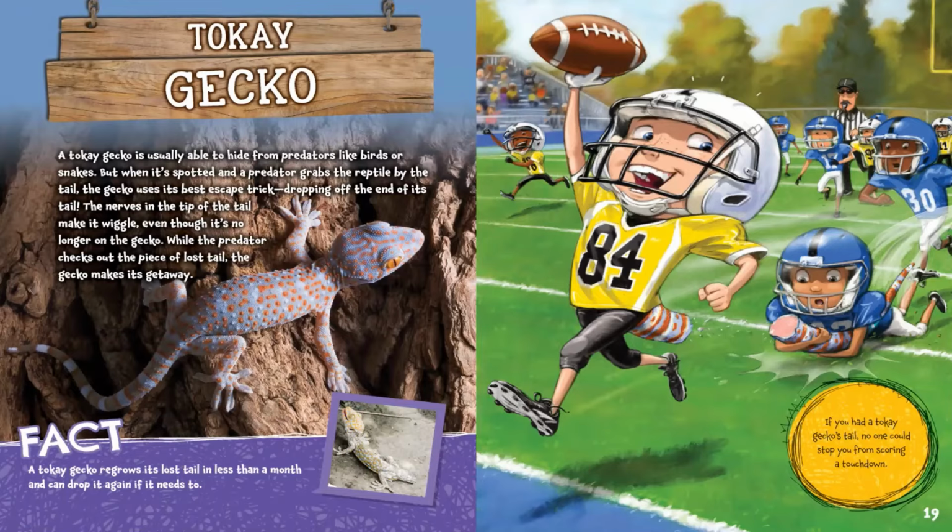Tokay gecko. A tokay gecko is usually able to hide from predators like birds or snakes. But when it's spotted and a predator grabs the reptile by the tail, the gecko uses its best escape trick, dropping off the end of its tail.